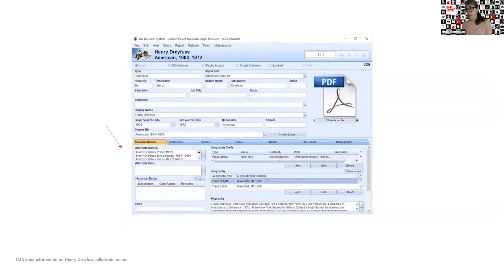While I'm on the subject of TMS, I input the many iterations of the Henry Dreyfuss office in constituents and alternative names for future labeling on the objects from the collection.